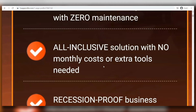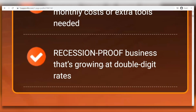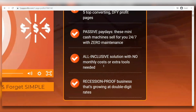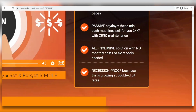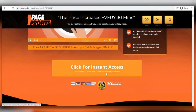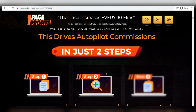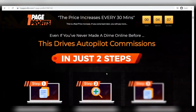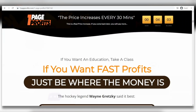All-inclusive solution with no monthly costs or extra tools needed. Recession-proof business solution that's growing at double-digit rates. All of this money in a push of a button. This drives autopilot commissions in just 2 easy steps. You paste and plug and earn. It's that easy, so make sure that you check this app as well.